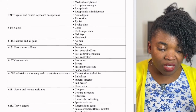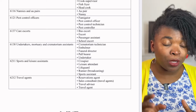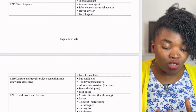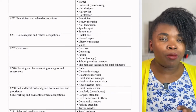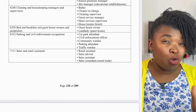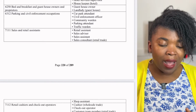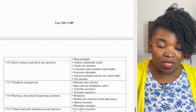Pest control officers. So you have to go through this list and be sure that the occupation you want to pursue is not on this list before you apply for any job. Just check and be sure it's not on this list. These jobs are low-paying jobs, as you can see. They pay low, and they feel that they have to take them out from SOC 2020.